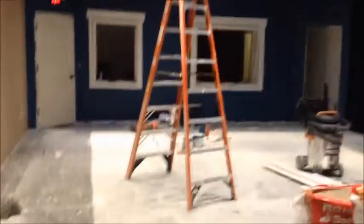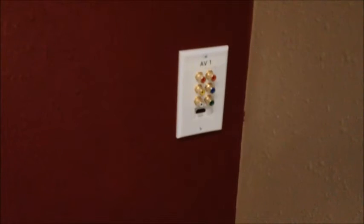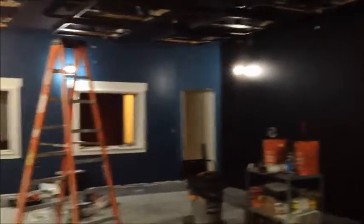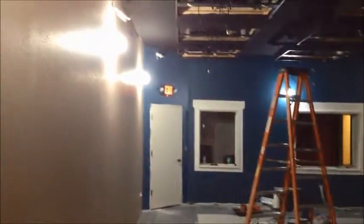A thing of note is that in here we also put video cabling in all of the walls. Each wall has 2 lines of Cat5, 6 lines of RG6 for component and composite video plus HDMI. So that's pretty cool. And just like in the other room, you have sconces as well. These are still just work lights, but they will be sconces. This room is 36 feet deep, 22.5 feet across, and the ceiling height is about 11.5 feet.